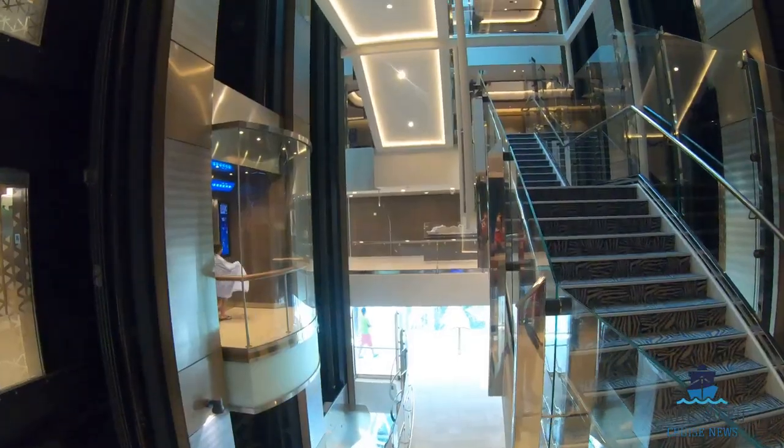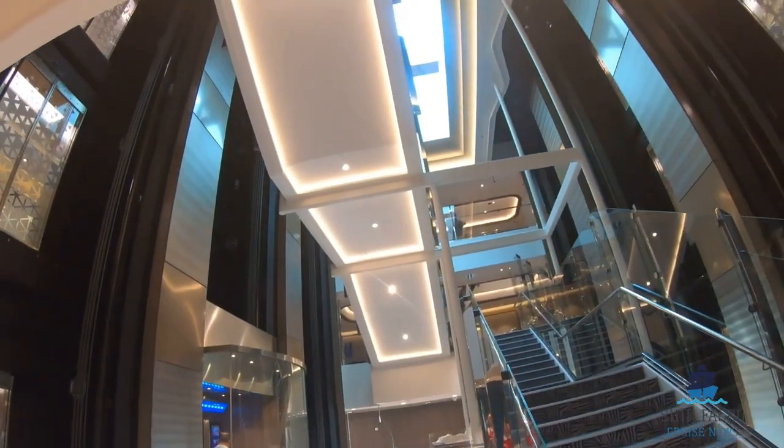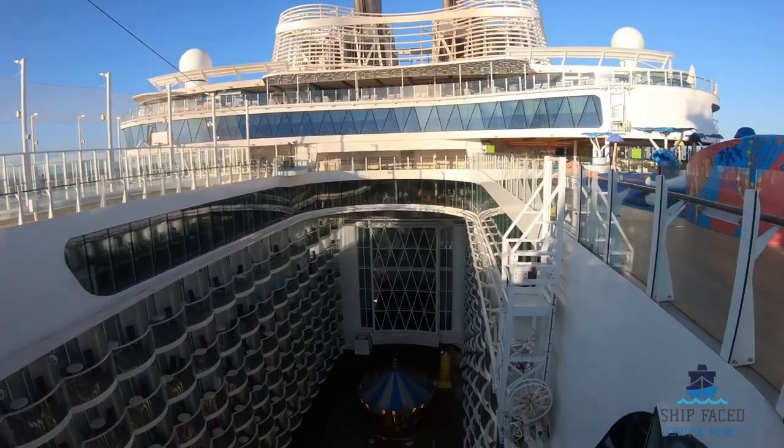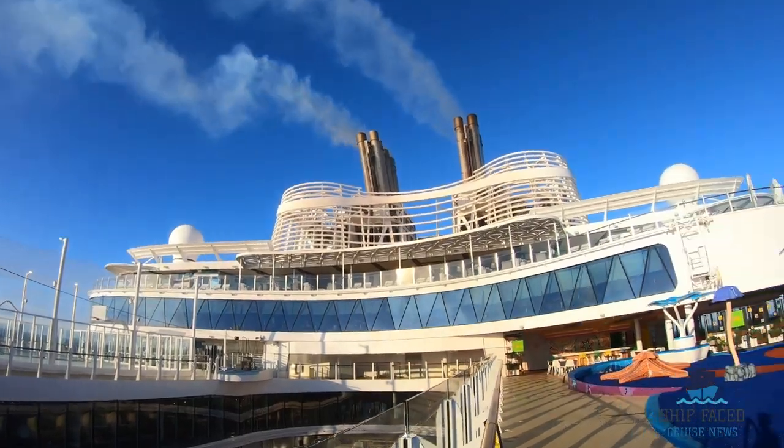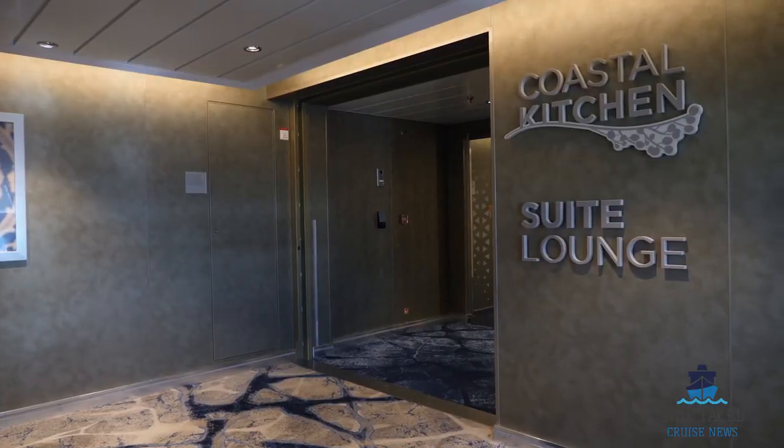So Wonder of the Seas goes up to decks 17 and 18, but that's the brand new suite neighbourhood. I did ask to go and film, but they said no. But I found some footage on Royal Caribbean's press centre, so here we go.